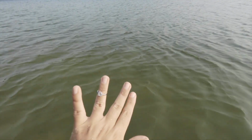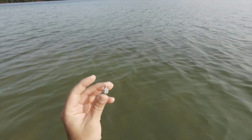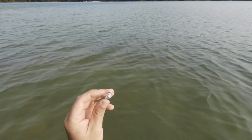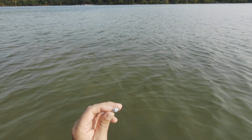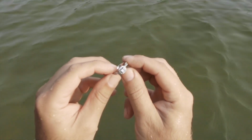Let's see. Oh man, it doesn't fit. I guess I can't keep it. Oh, she is gonna be so stoked to get this back. I'm stoked to find it. I can't imagine what her reaction's gonna be. Oh my goodness. Now we just gotta figure out how to surprise her with it.